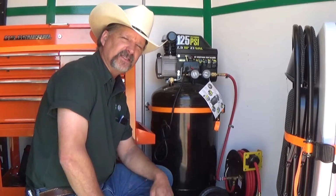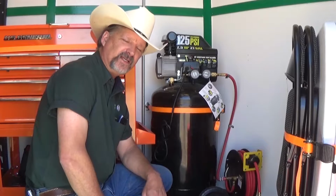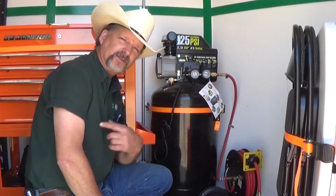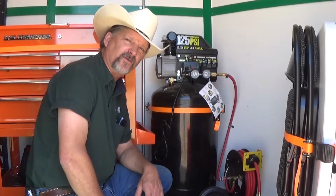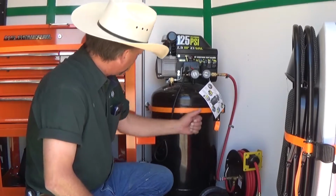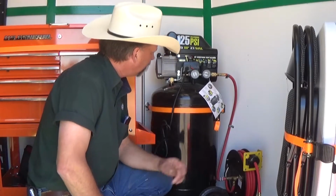So having this filled with air is really convenient if you need it, because it's enough air to be able to, if we have to, fill up all 4 tires with it. Again, they're here, they're plugged up here. I'm looking at this one.